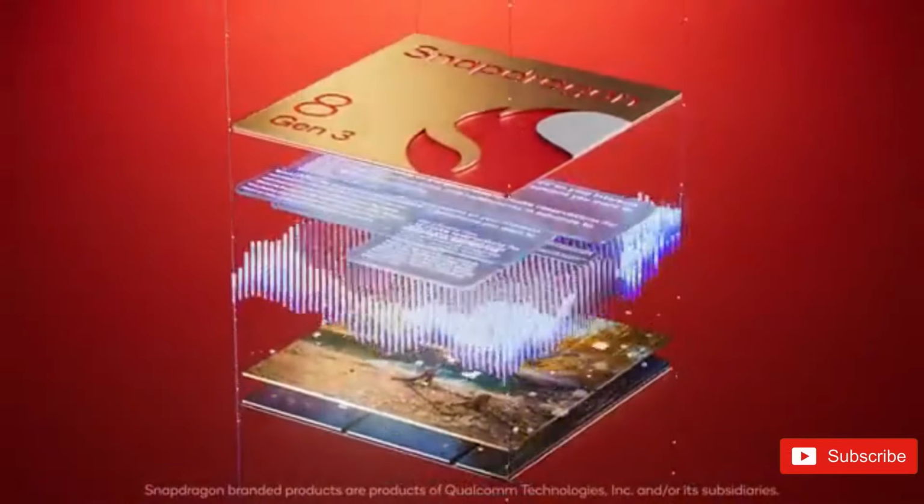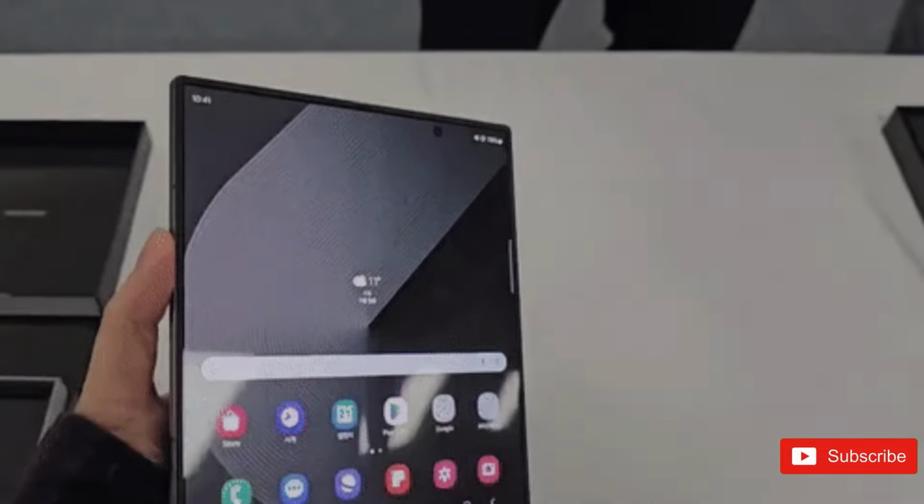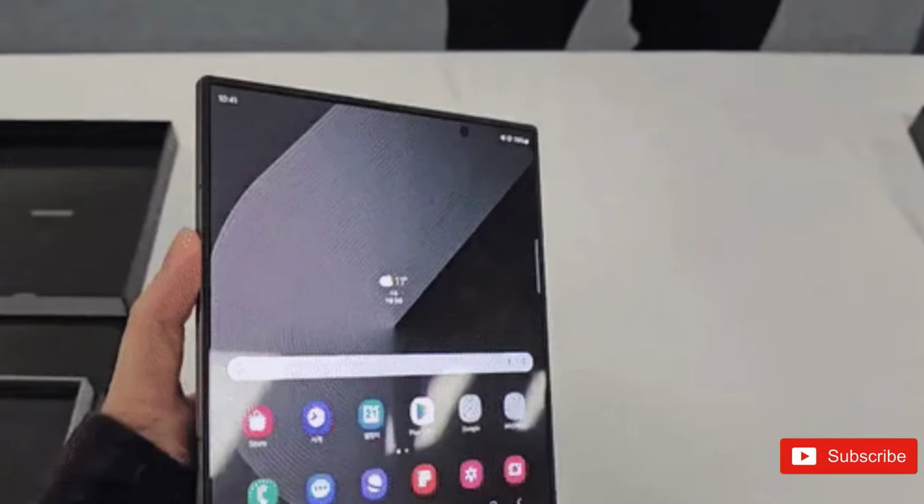However, we don't have the data. We just don't know what sales would be like if the Z Fold Special Edition was branded as the Fold 6. One may say that it's a bit of a chicken and egg dilemma.